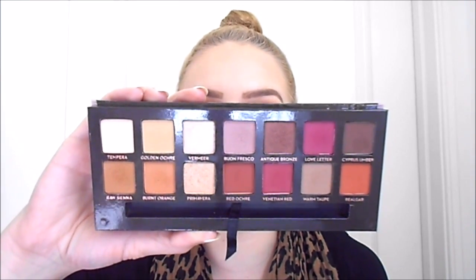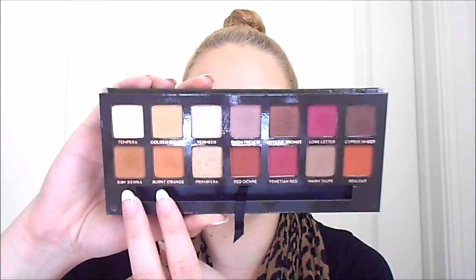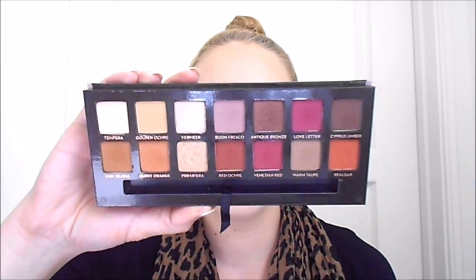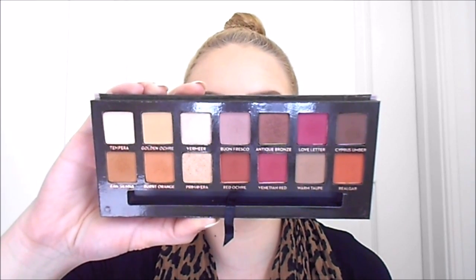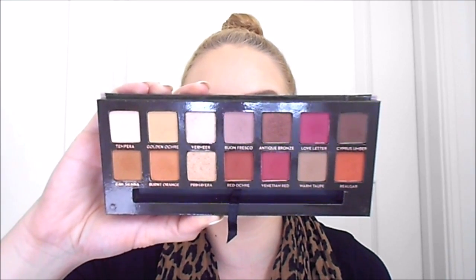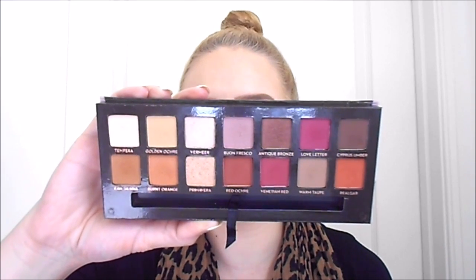The colors are so gorgeous. I really love all of these shades. The ones I probably use the most would be Burnt Orange and Raw Sienna. Great transition crease colors. This palette is absolutely worth the hype, worth every single penny. The shadows do have a bit of kickback to them, but they apply and blend so easily. I don't even mind it. So this has been a true favorite, and I've been wearing it almost every single day.